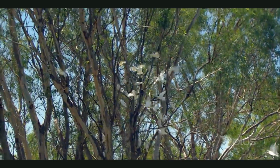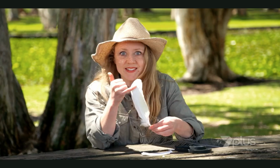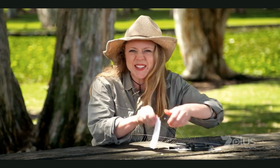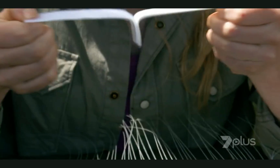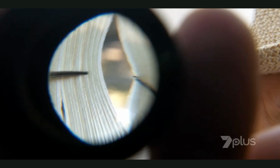The structure of a feather is really special. They have a main vein, and then coming off that, things called barbs. And then if you take an even closer look with these magnifying glasses, you can see even smaller structures that crisscross in between the barbs called barbules. These have little hooks on them, and they stick the barbs together just like this. It's this crisscrossing that makes the feathers such a strong, lightweight material.